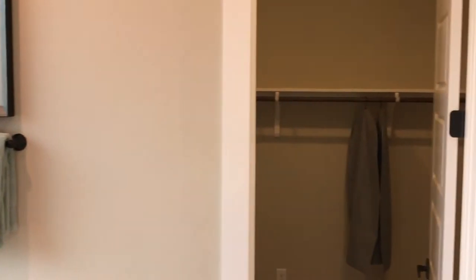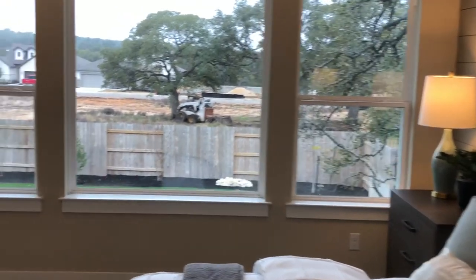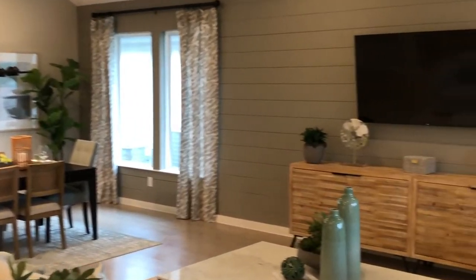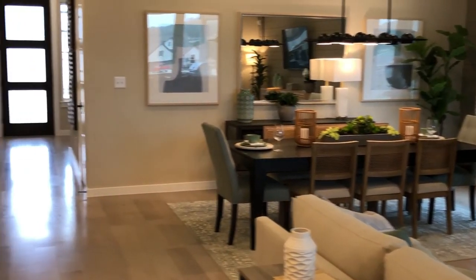There's the rain style glass right there to make sure nobody can see you. Let's see how big this closet is. That is a good size closet. You have your shoe rack.